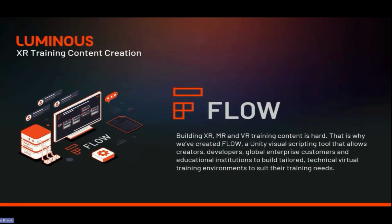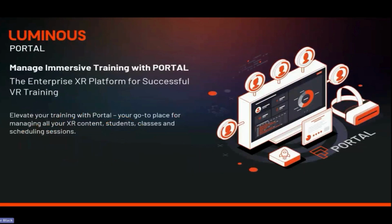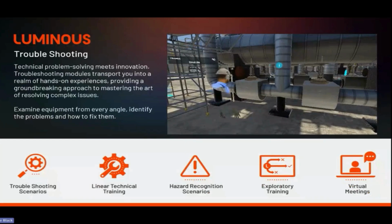So as I mentioned, Flow is for building the content. We have Portal to manage it, to essentially manage the content and manage the classes as well, all the students, all the trainers. It is a content management system and learning management system rolled into one. So some of the other stuff that we can do, we've touched on obviously off-the-shelf safety training. So that's hazard recognition and safety skills.